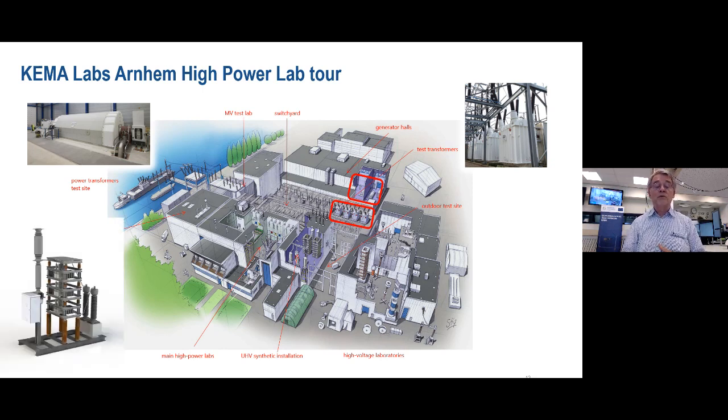Well, what are we doing today? What you see in the bottom left hand side is an artist impression of the SciBreak test device. We placed that SciBreak breaker inside of the main test hall here, and that is where the party that we are in today is going on.